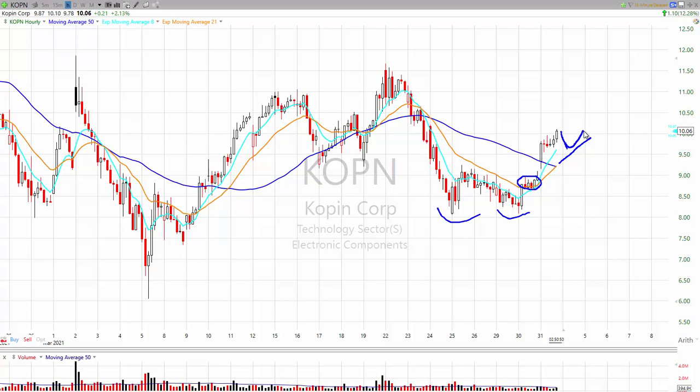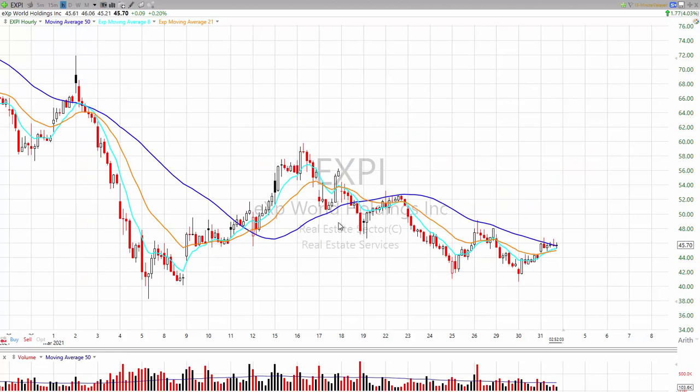I use indicators to time entries, so this one looks pretty good, and we should be able to get a point. Not looking for a big move, but a move from 10 to 11, about 10%, isn't bad for this kind of market environment where things aren't really following through and we're not getting a lot of great opportunities. All right, one more. EXPI.